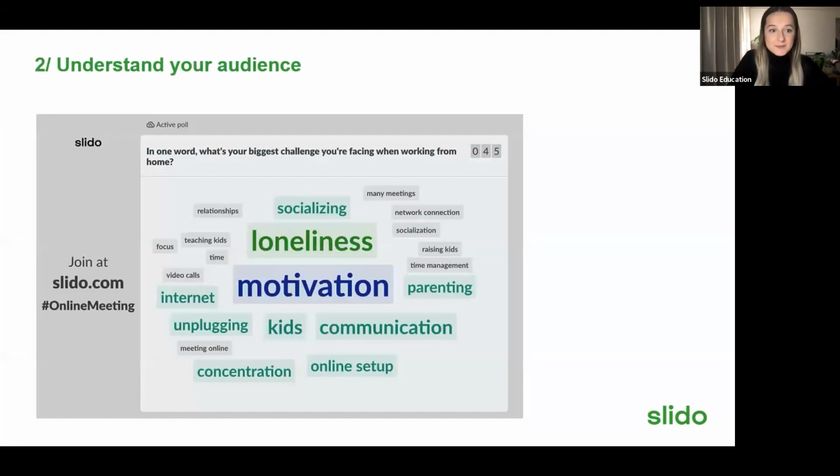There's a second tip, which is about understanding your audience. Right now I'm looking at an empty screen. I can't see your faces. I have no idea if you're with me or what you're thinking. So using live polls allows you to really collect the challenges of your audience, their expectations, and learn more about their opinions. And what's great is that you can do it at scale and you can get everyone to express their voices.